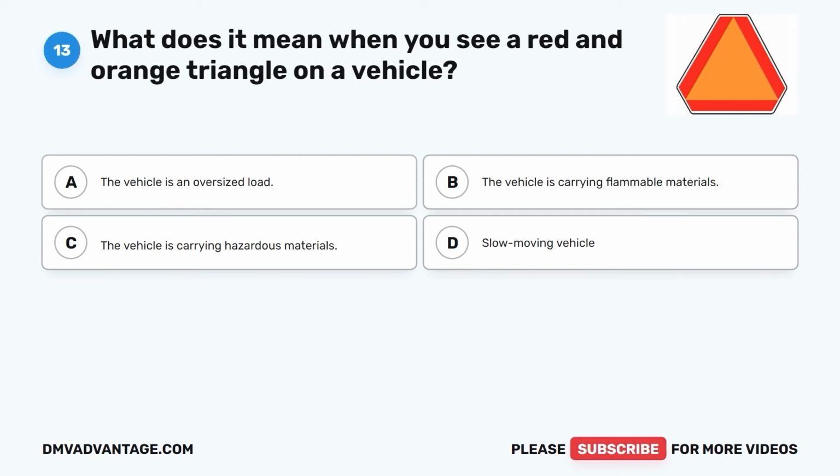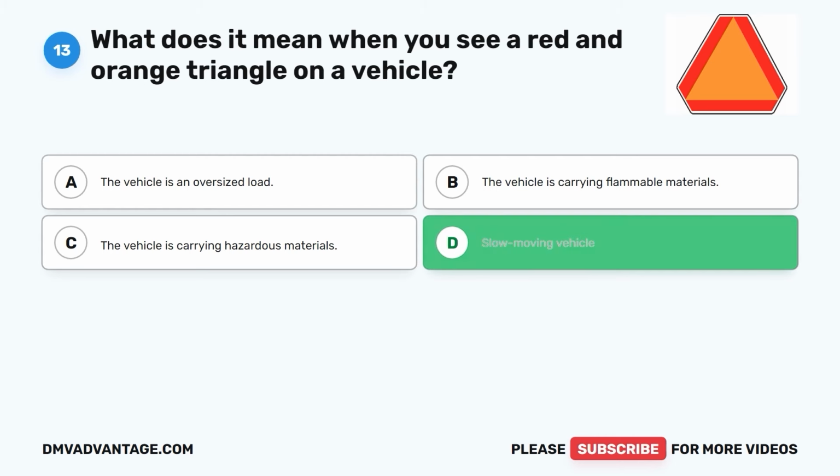Question 13. What does it mean when you see a red and orange triangle on a vehicle? A. The vehicle is an oversized load. B. The vehicle is carrying flammable materials. C. The vehicle is carrying hazardous materials. D. Slow-moving vehicle. The correct answer is D.